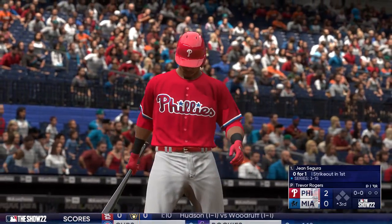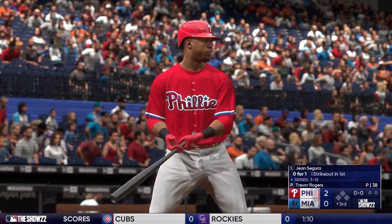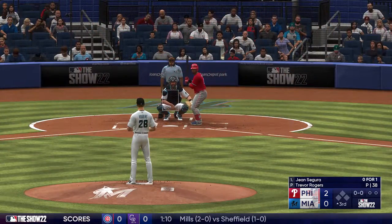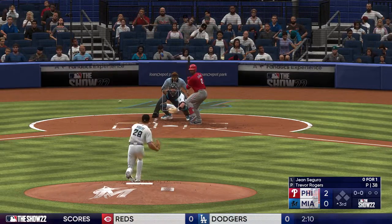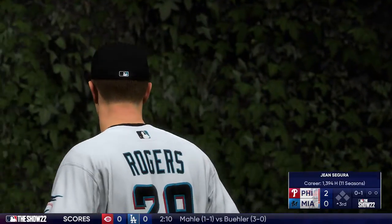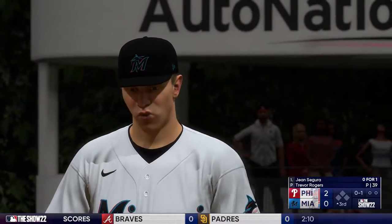Back here at Loan Depot Park, and the batter now, Jean Segura. Leading off for the Phillies, the second baseman, Jean Segura. The big lefty turns, kicks, deals. In for a strike, going one. He needs a quick 1-2-3 this time around. Last inning, threw a lot of pitches.